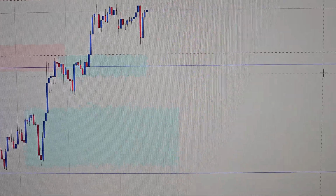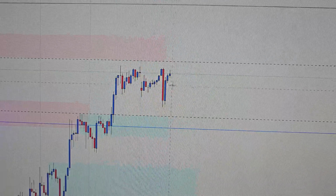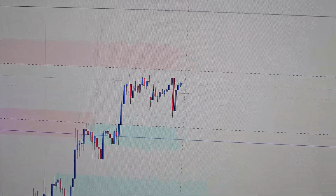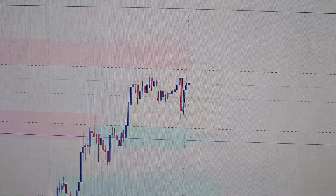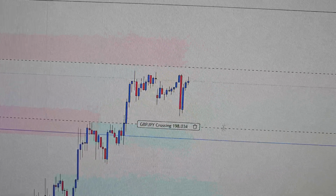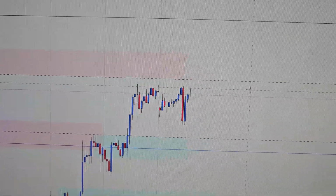Man, I was sleeping and I woke up and the whole move had already happened. But let me show you what I'm actually looking for. On GBP JPY here, it's basically consolidating at this point, because that's where the market opened and now it's consolidating. So there is nothing for me to do. That's why I have an alert above here and an alert down here to see what happens with it.